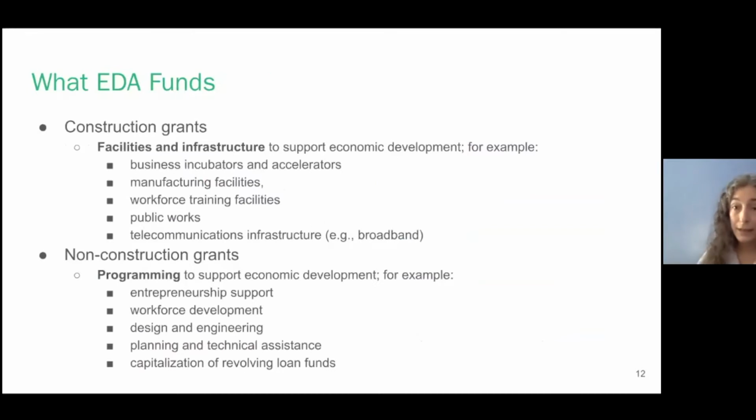So on a practical level, we know from the previous slide what EDA wants on an outcomes level, what kind of work they want to support. On a practical level, they have 2 types of grants. They have construction grants and non-construction grants. On the construction side, we're talking about facilities and infrastructure, and there are some examples here. Incubators and accelerators, facilities for programs like workforce training or entrepreneurship, things like that, manufacturing, and even public works and infrastructure. The fact that they will fund broadband through this is a really good thing for people to know.